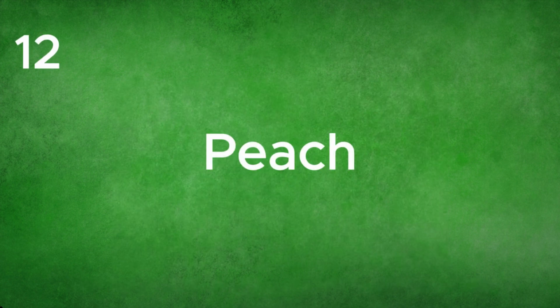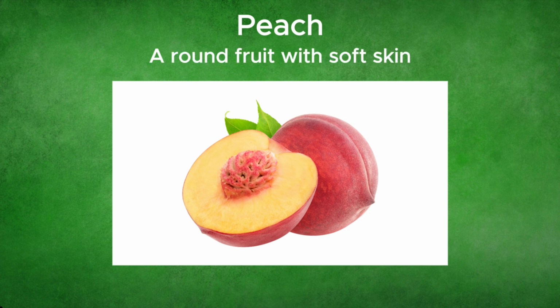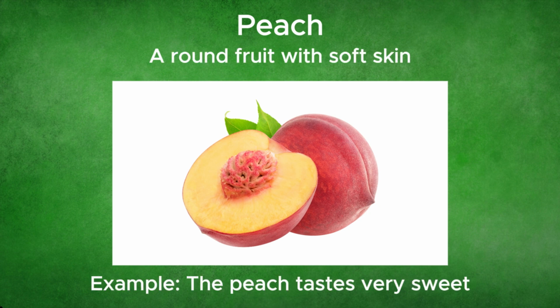Peach. A round fruit with soft skin. Example: the peach tastes very sweet.